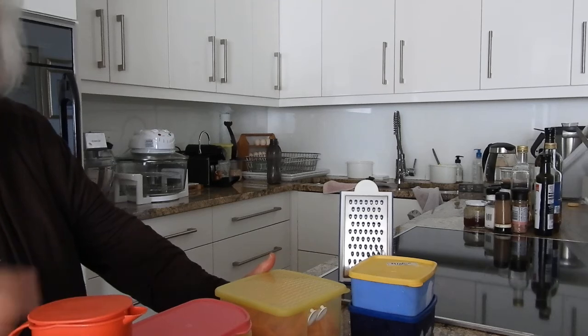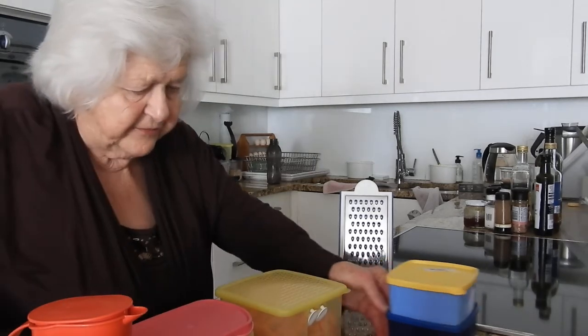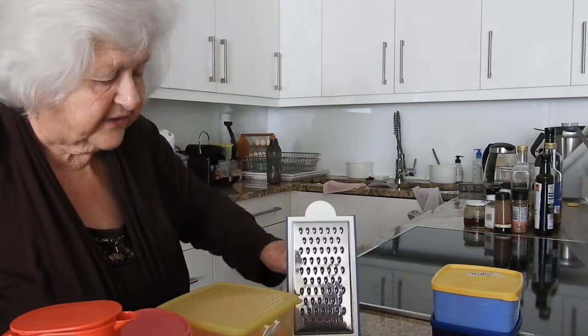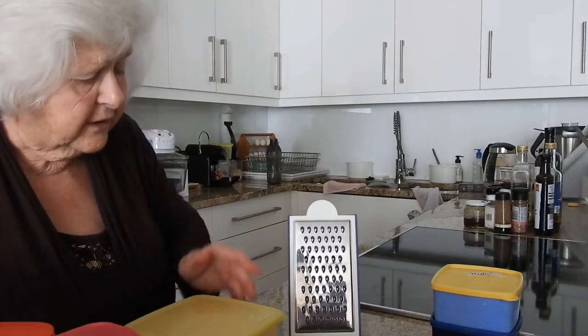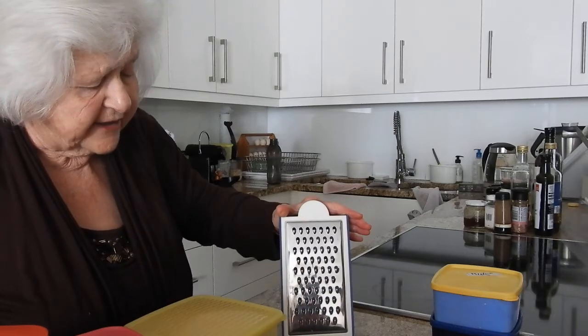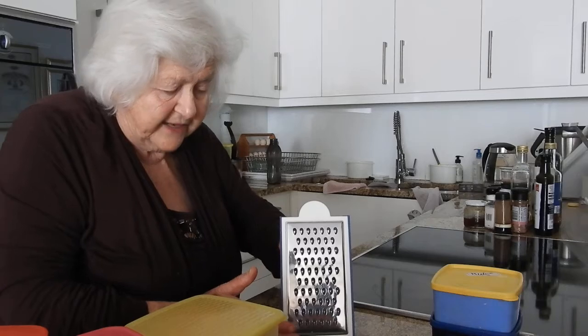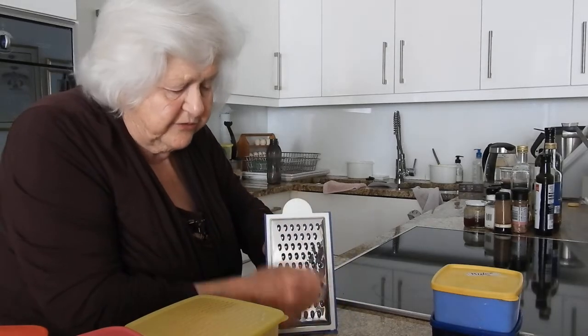So now I've given you, I have another one that I love, and that is called the Grater, and that is currently in the catalogue. Grate your carrots, grate cheese. My favorite one is the cheese. I always put it on a plate, and just one movement down.